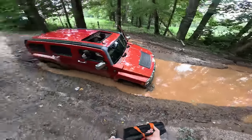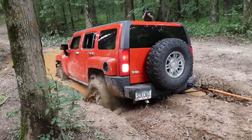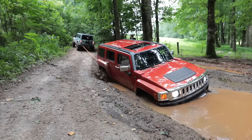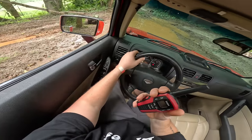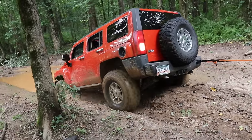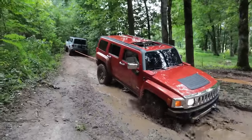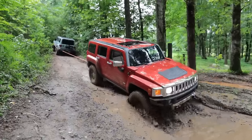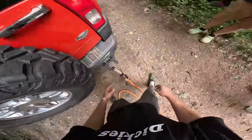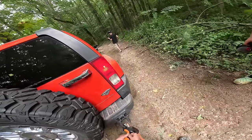Yikes. That's a pretty nasty one. Dude, you're buried to the door. I know, it's bad. Oh, this is gonna be a good one. Damn, this spot was way worse than expected. Wow. That was a nasty spot. Yeah, that one really was. Note taken for the future. It was a lot worse than it looked. I even put a stick in it.